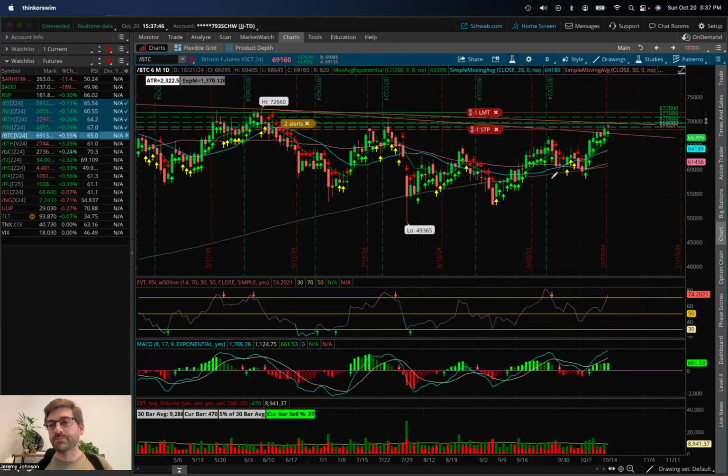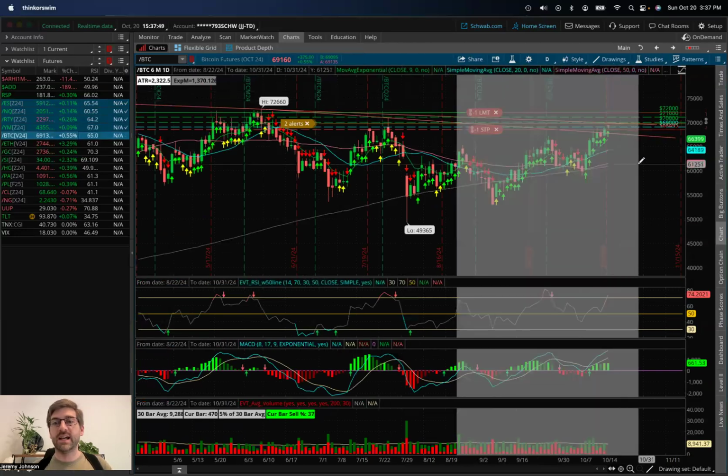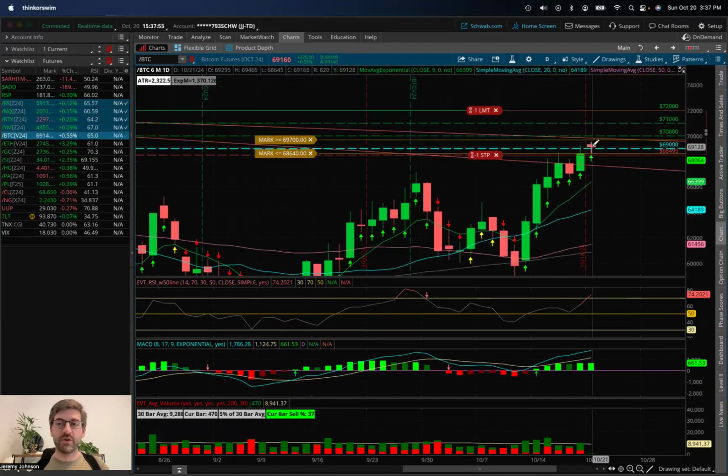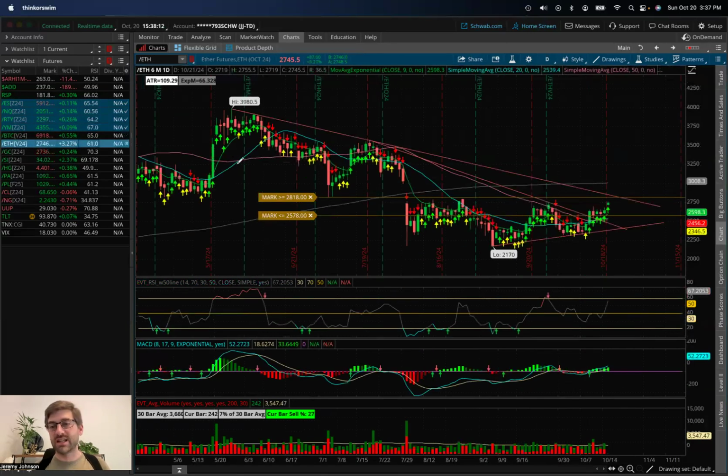Going out to Bitcoin. Bitcoin has had a really nice reversal here recently. And if we zoom in on this, we are just hovering at the top of the range. We do have a really important diagonal resistance line above us, but if we can get back above 70,000, I don't see anything stopping this thing from getting back up to 72 and then 74,000, retesting all-time highs. And when Bitcoin is bullish, usually Ethereum is too.